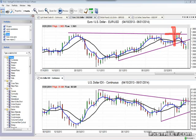You can see again here, it broke through. There was an identifiable area of resistance. It broke it. It ran it all the way up. They made sure they got all the stops on the short side. And then within a matter of a day or two, it's incredibly bullish. So these are the kind of things you want to watch for.